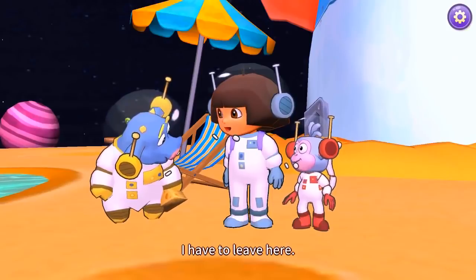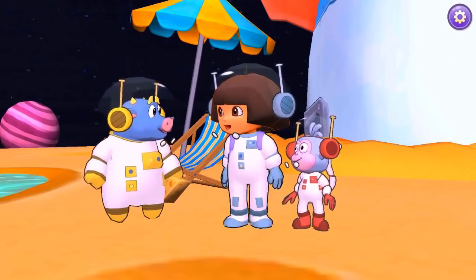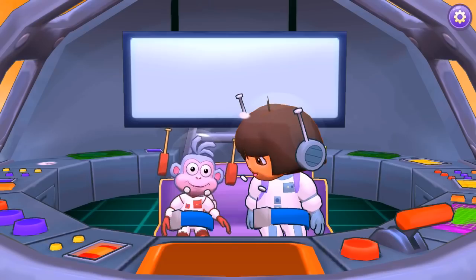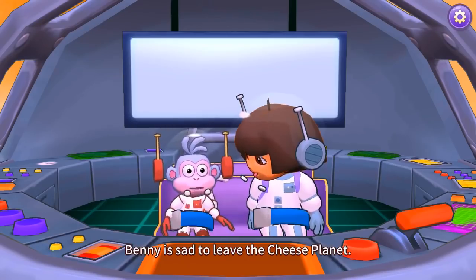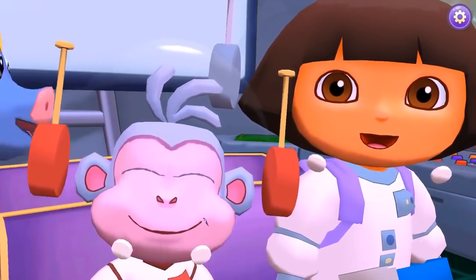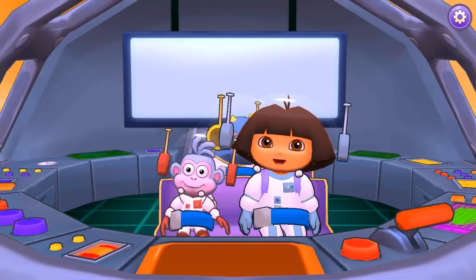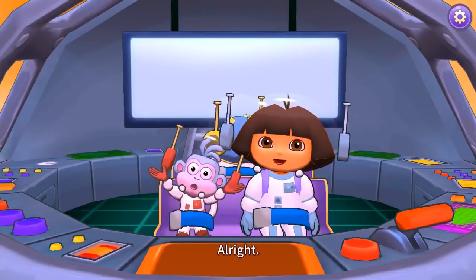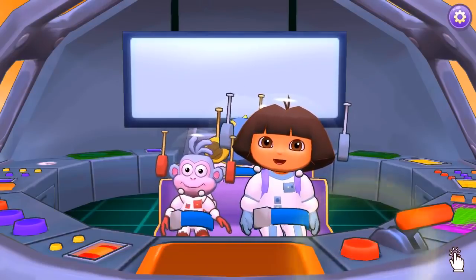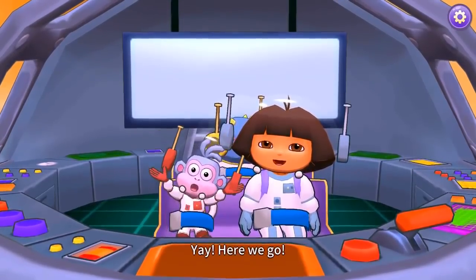Oh, I have to leave here. You guys get on the rocket first. I'll be there soon. Benny said to leave the cheese planet. Oh, oh, what is happening? Quick, let's go. Guys! All right! Press the red button so the rocket can launch. Yay! Here we go!